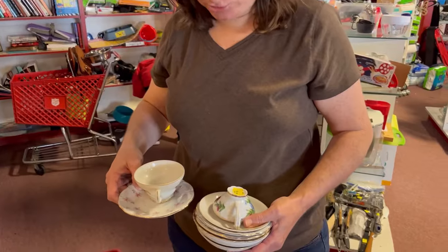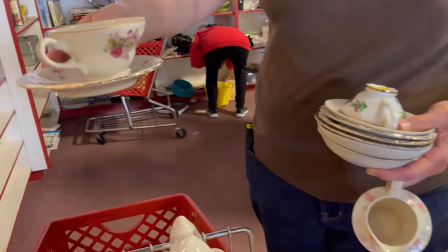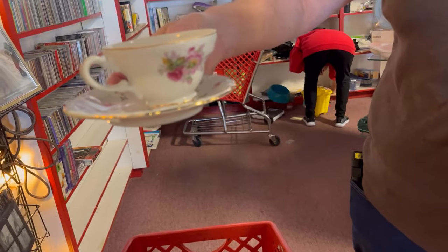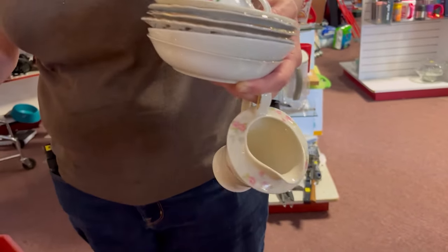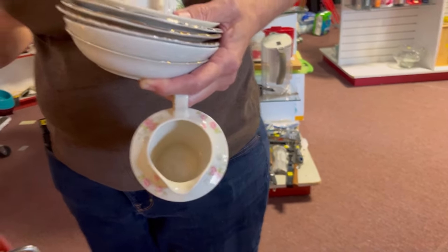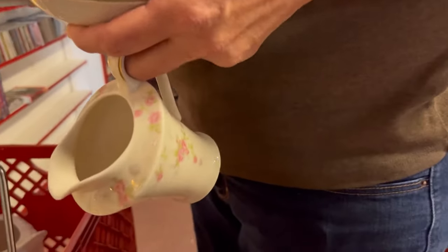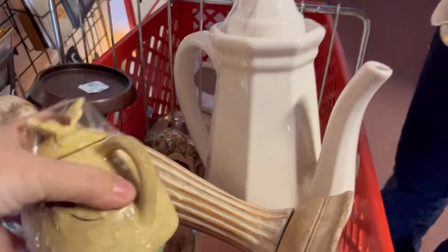I'm kind of on a dish kick for whatever reason. China. Well, we do know we have a buyer. But that would make a bird feeder for me. Okay. And then I had some really cute plates. I like that bit of the little creamer. Oh, and the creamer. I knew you would like the creamer. I forgot about it. Yeah, it's cute. So, yeah. You can see I've been finding stuff.